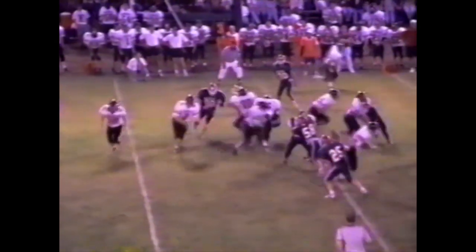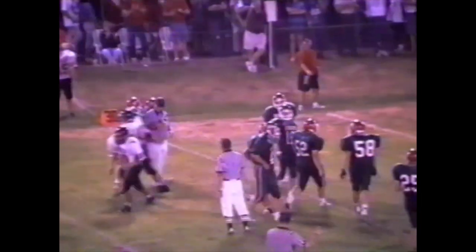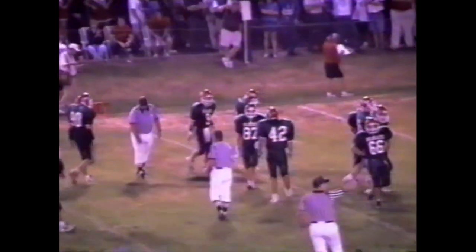There's the snap. Handoff goes straight ahead to Milner. He's got the first down and more. Daren cuts to the outside. He's brought down at the Salem 33. 1st and 10 for the Mules at the Salem 33-yard line. 6 minutes to go in the 3rd quarter of play. Mules lead 26-20 and appear to be on the march.